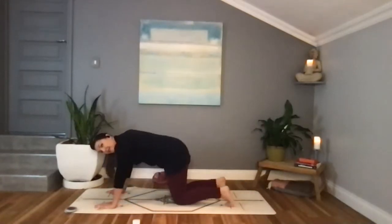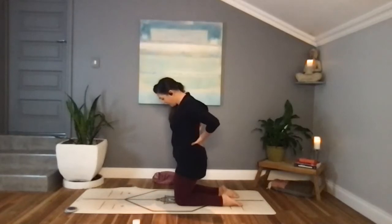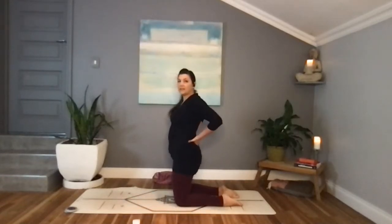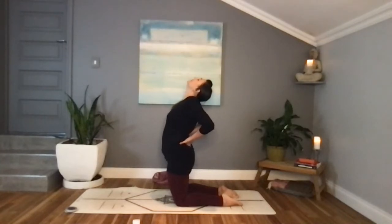And drop your knees to the mat. Coming up, take your knees about hip distance apart, hands in the small of your back, press your hips forward, drop your head back, lift your chest up.